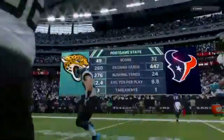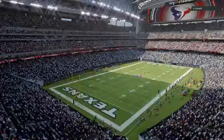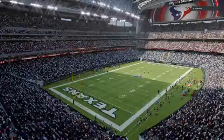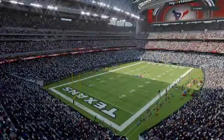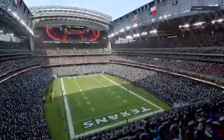So for Jacksonville, they boost their record up to a strong 4-1. And they'll return home next week to take on the Detroit Lions. Meanwhile, for the Texans, the loss will move them back to 3-2 on the year. And they'll try to rebound next week on the road in Nashville.